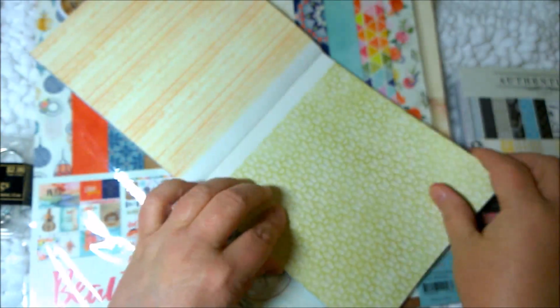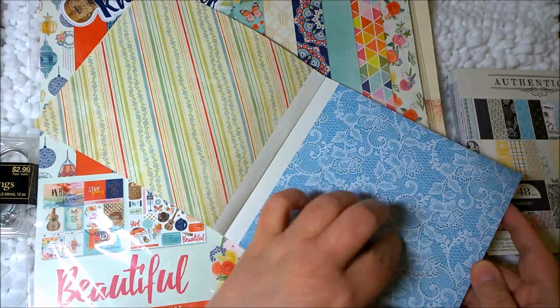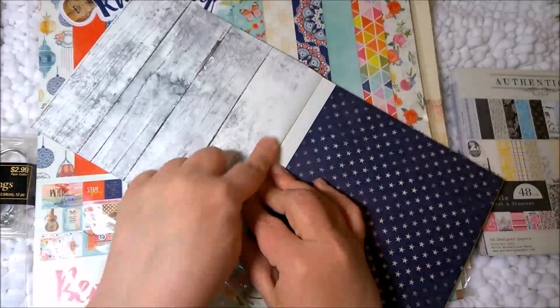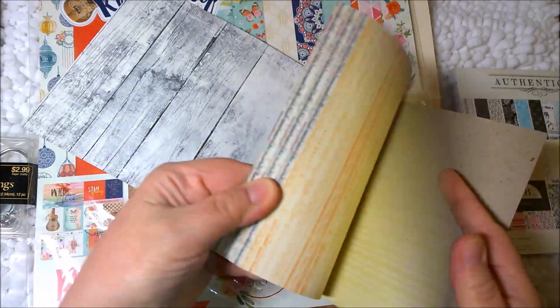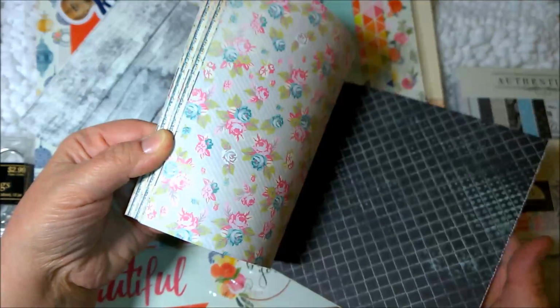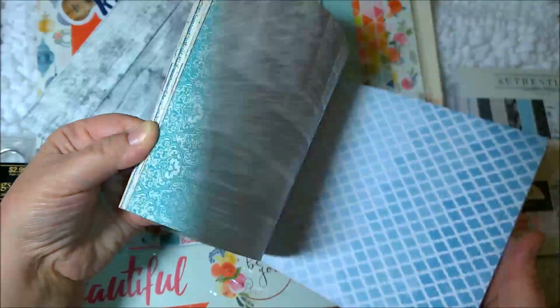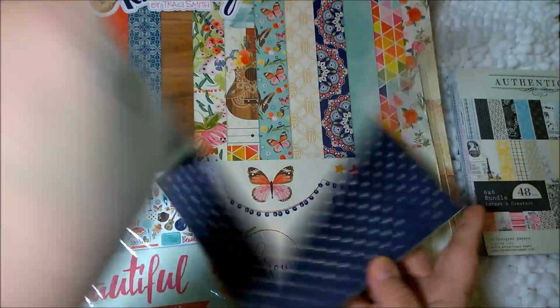So that's pretty gorgeous. Lots of butterflies and diagonal stripes and a blue lace, and then blue, kind of like an off navy woodwork. And I just want to flip through this really quick and see if it did the same thing as the last paper pad, but it doesn't look to. It looks like they all have patterns on both sides.